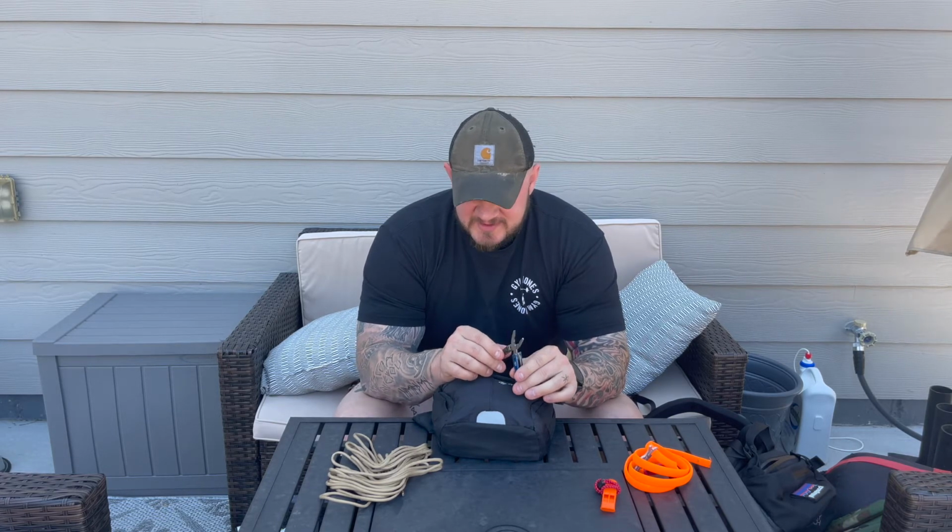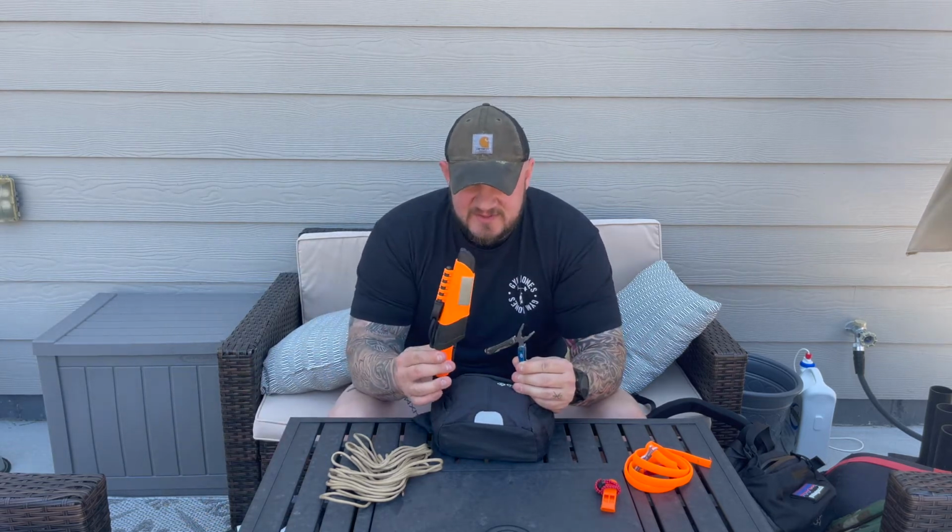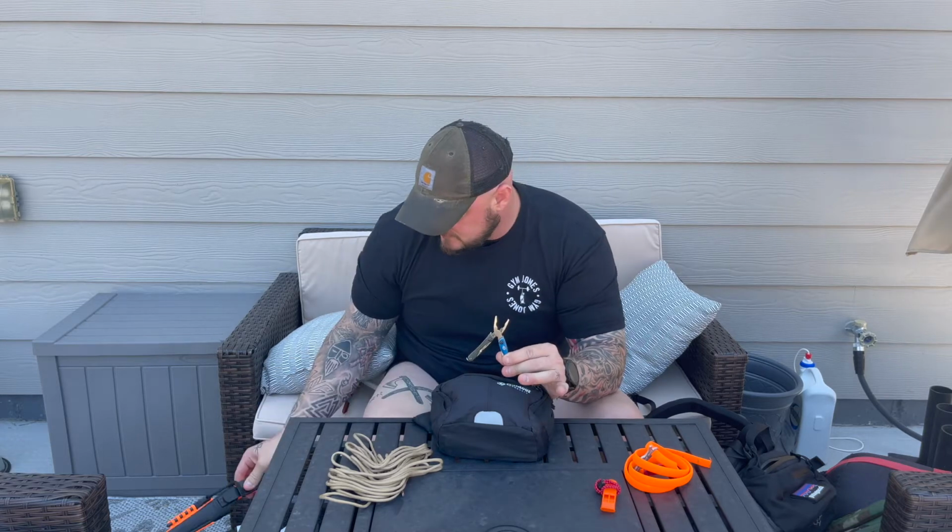A little multi-tool. This is a Gerber Dime. Again, a very, very small multi-tool. This is not meant to take the place of or replace something like this. They're completely different, used for completely different things.